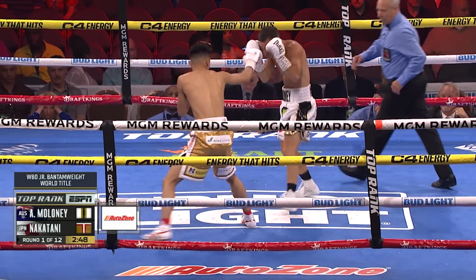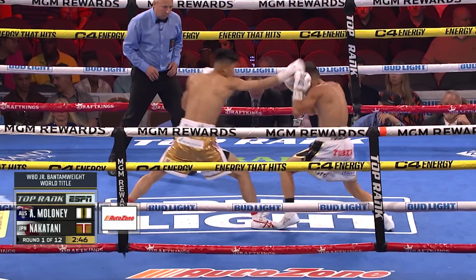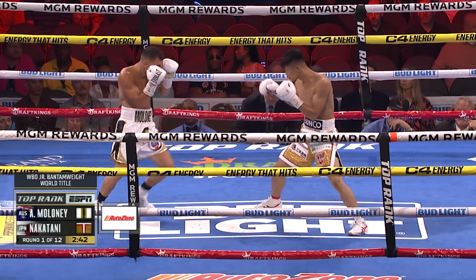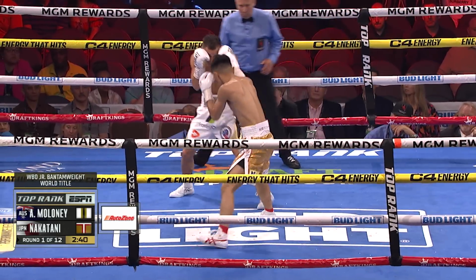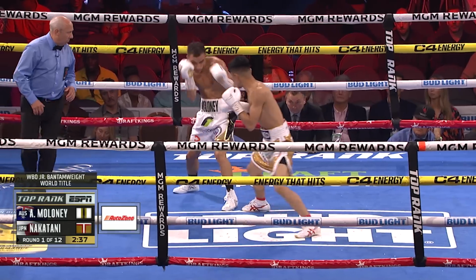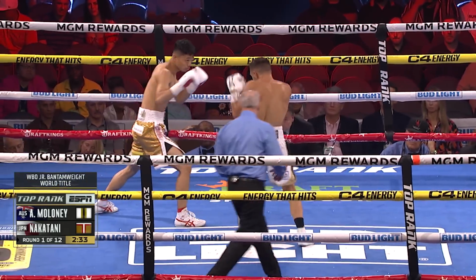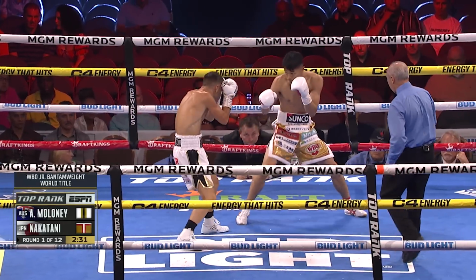Right out the gate, you see that long base of Nakatani. When you see the long base like that, you know he likes to sit down with punching power. Southpaw jab right out in front of Moloney. That long striding Nakatani.